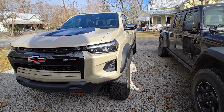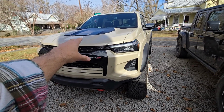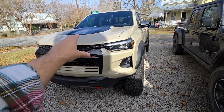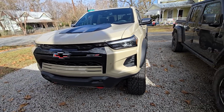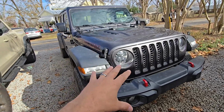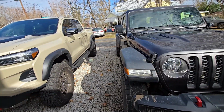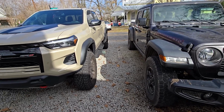motor-wise, we got a complete difference. We got the four-cylinder 2.7 turbocharged, what do they call it? The Turbo Max motor in this thing, 310 horsepower, 430 foot-pounds of torque. This one, naturally aspirated Pentastar V6. This is much smaller. We're not going to get into the actual number specs. There's plenty of stuff out there. I want to cover more on the reality side of it.